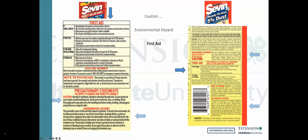Very similar guidelines over here. And then skin and clothing is grouped together. Garden Tech 7 has a special section on inhalation, telling you to move the person to fresh air, call the poison control center, call 911. Whereas Garden Tech 7.5 doesn't actually have a specific section on respiratory exposure or how to deal with inhalation. All of this suggests that the active ingredient in Garden Tech 7 has more of an acute effect in respiratory exposures than the active ingredient in Garden Tech 7.5.